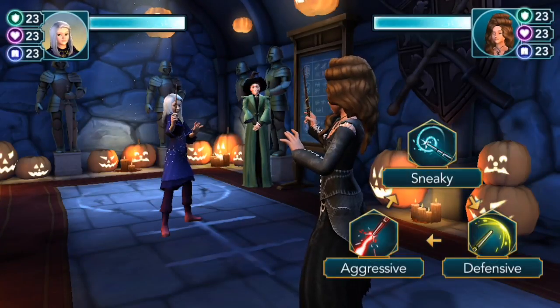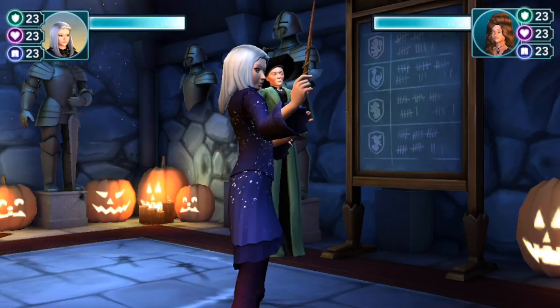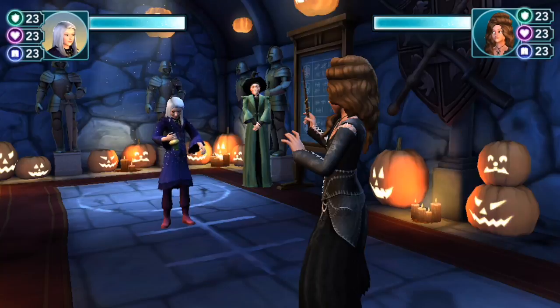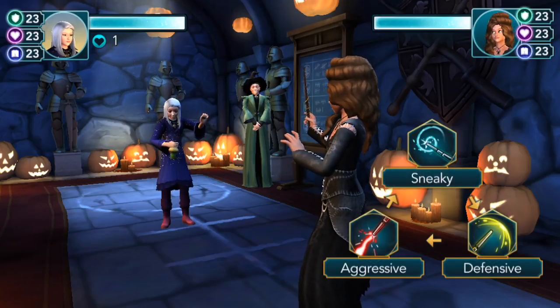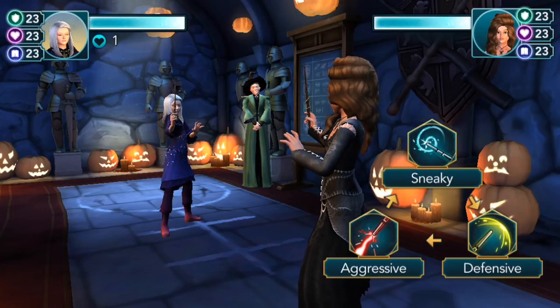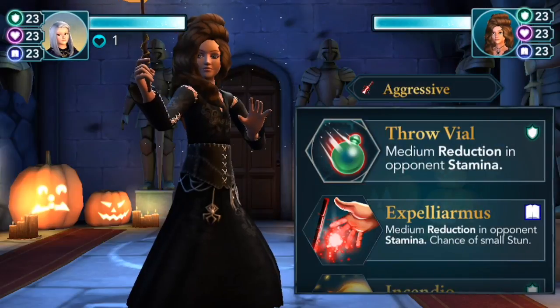Raquel, ooh, I love her look. She's got the silver hair. She kind of looks like Delphi a little bit. Oh, but she's not actually doing anything. Oh, there we go. Of course, starting with the potion first. Okay, well... they're just afraid, I think, to lose, but whatever.